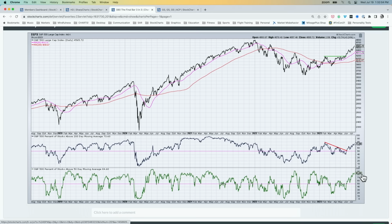If you look, it's about 85% of the S&P 500 as of today's close above their 50-day moving average. The last times we've been this high in the last year: November of last year, before the pullback into the end of the year, and the August peak before we rolled over. Go further to the left on the chart, though.